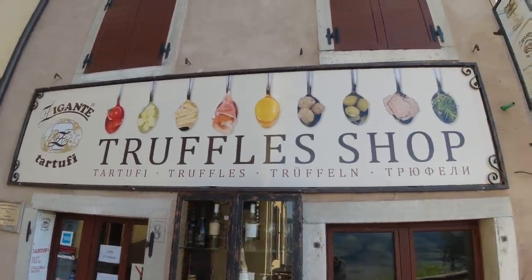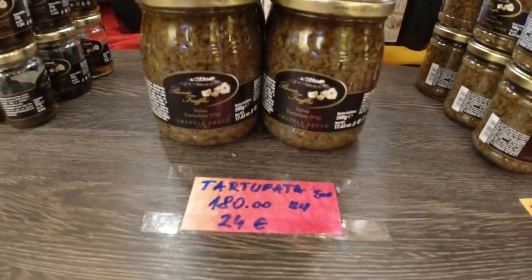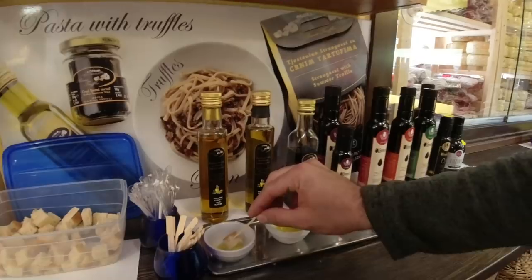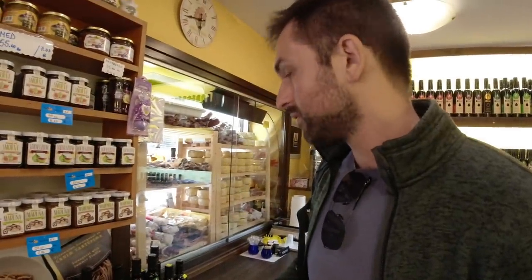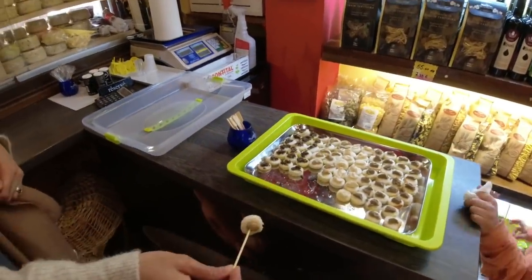Truffles are very symbolic of Istria and Motovun, so if you come here, don't forget to try some. They are spectacular. There are just so many local truffle products you can buy in these shops around town. You can try chocolate with truffles, olive oil with truffles, truffle seasoning, cheese with truffles. There are just so many different options. I definitely recommend picking some up and giving them a try.